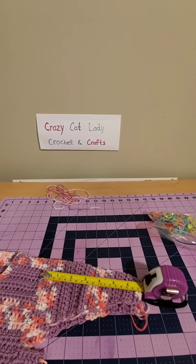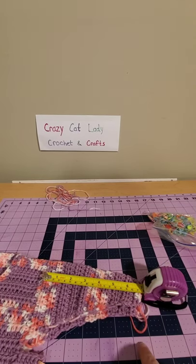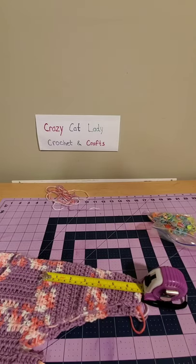Alright, this sleeve is the desired length that I wanted it to be, the 7 inches, and then we're going to make a 1 inch band down here with the single crochet back loop only.